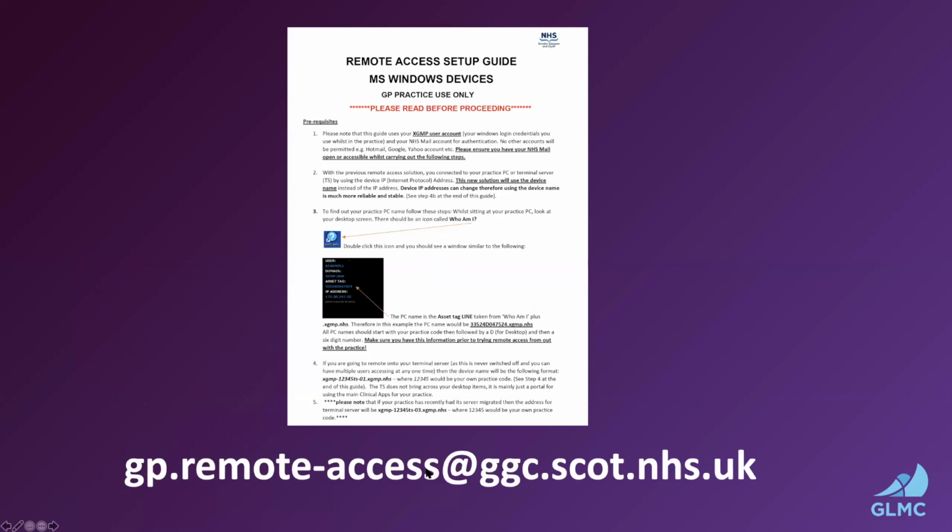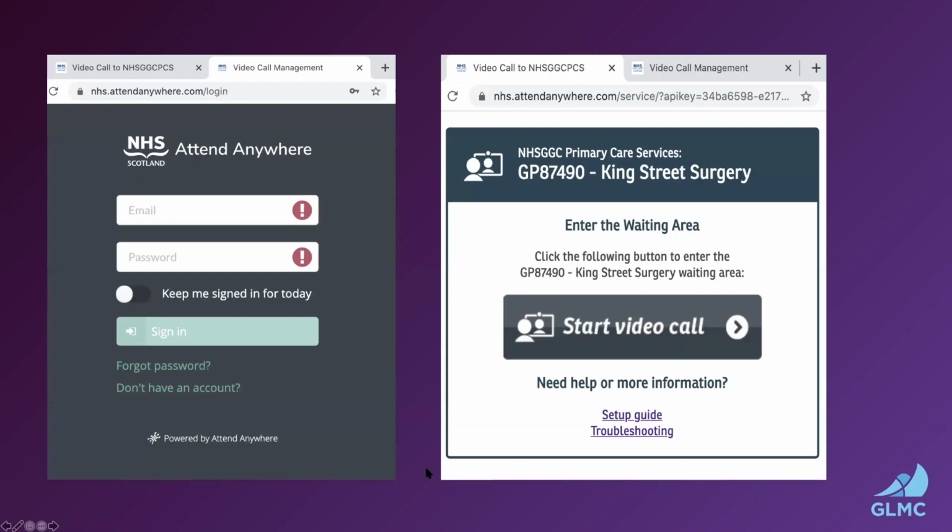IT are aware of the issue of being unable to print from an external source to the practice and are currently working with EMIS and NSS to resolve this. Attend Anywhere has now been rolled out to all practices, with each practice getting two webcams with dual screen setup. IT are currently planning to roll out more webcams to practices so that GPs and practice staff will be able to use the technology for consulting.